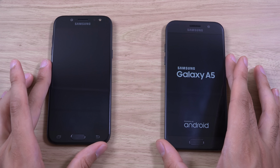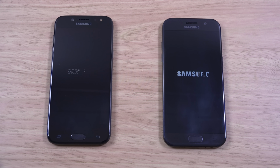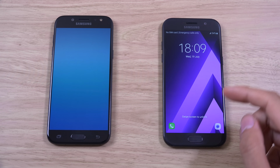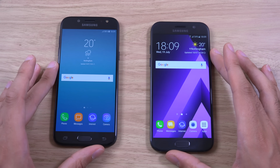With these two, the spec is nearly identical actually, both 3 gigs of RAM. I think the processor is a little bit different. You do get Exynos processors in both of them, the 7870 in the J5 versus the 7880. I don't know what the actual difference is there, but the J5 is clocked at 1.6, whereas the A5 is clocked at 1.9, so that could lead to a bit slower performance compared to the A5.